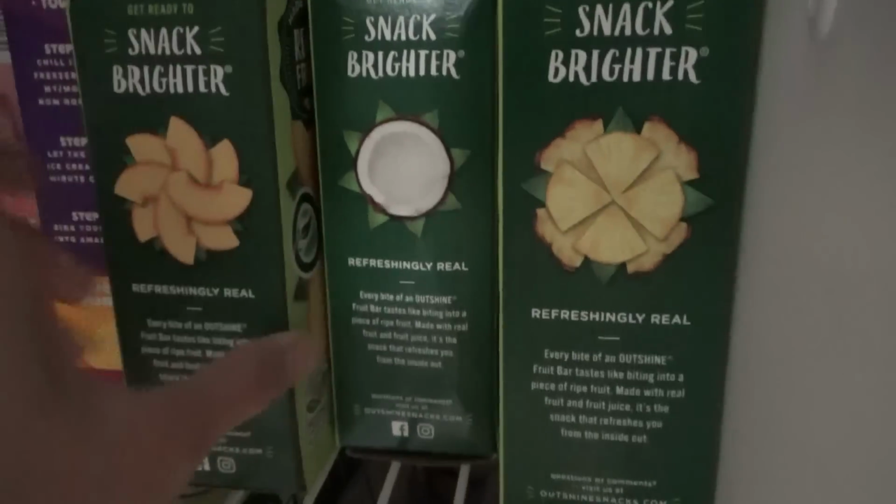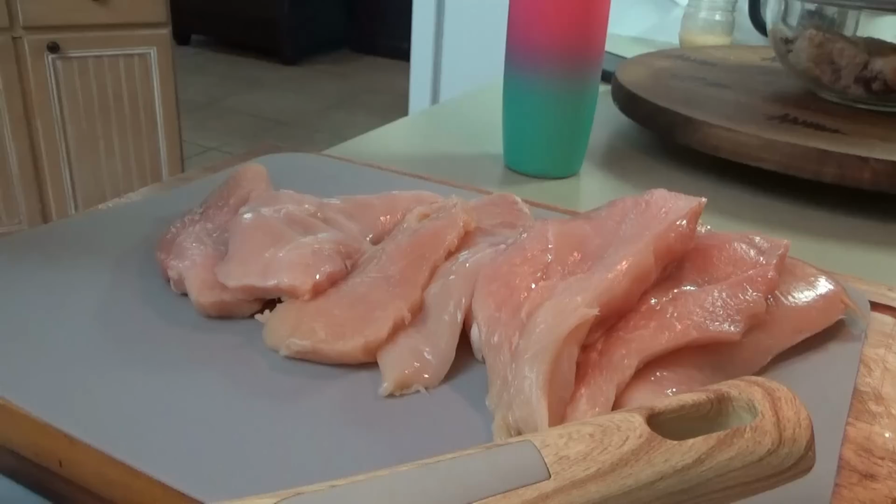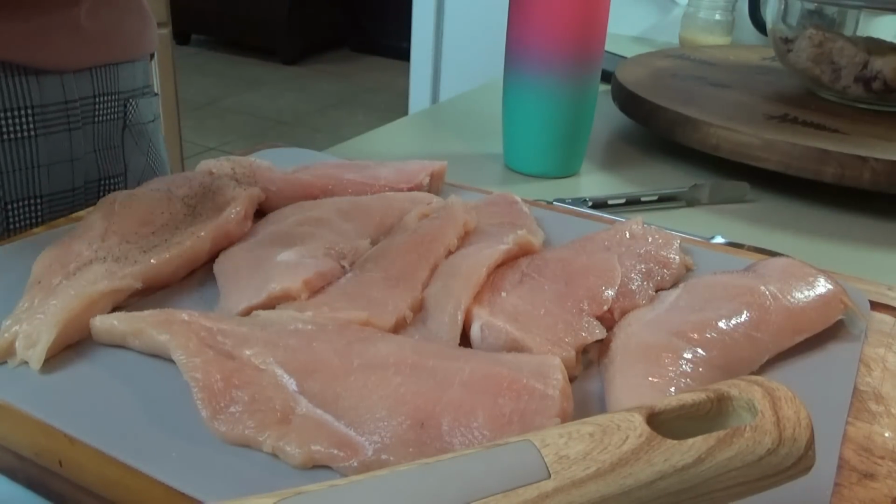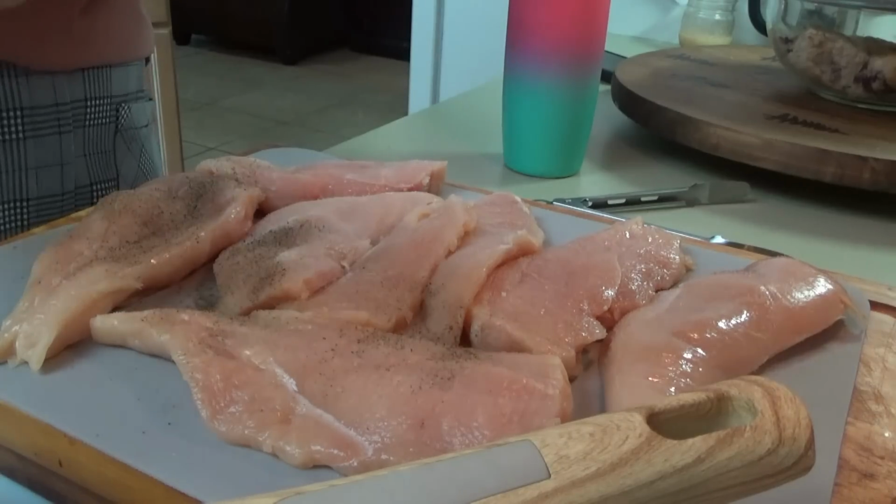I'm excited about those, the coconut and pineapple. We haven't tried the pineapple or the peach yet. All right, we're gonna go ahead and cook supper for this chicken tonight. I'm just putting salt and pepper on it. We've got some oil heating up over here in this pan.